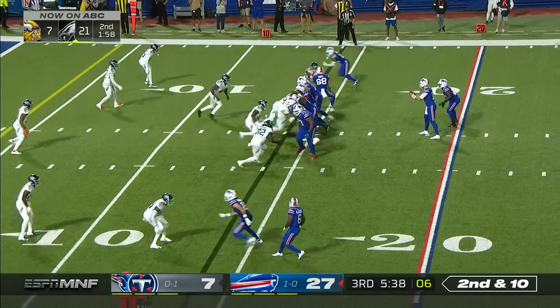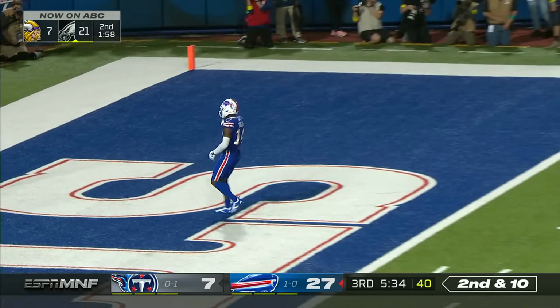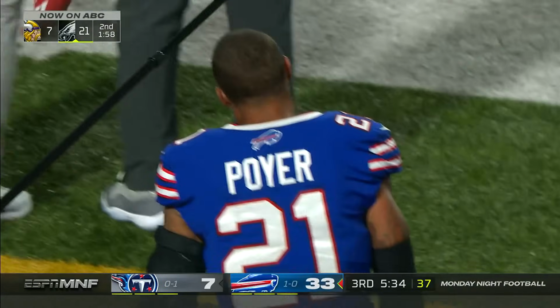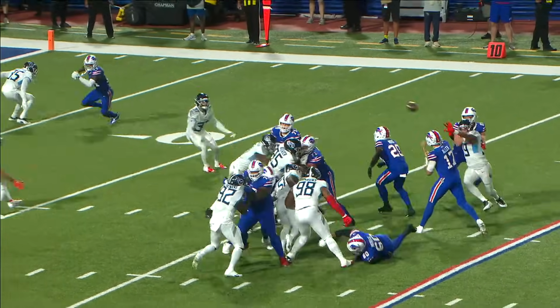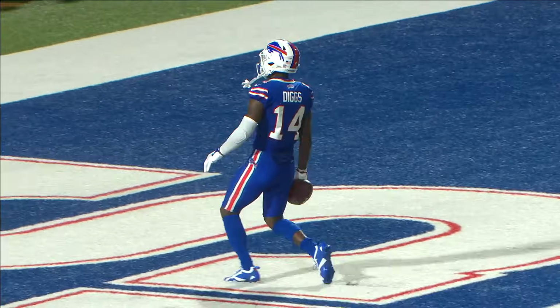Coming up on 5:30 to go, 3rd quarter. Pressure for the Titans. Allen throws right into the teeth of it to Diggs. Another touchdown for Buffalo. 3rd of the night. Allen to Diggs. This is what we just talked about, right, Lou? Yep. Those safeties having to pay a little. Oh, my gosh, Stefon Diggs, what a great catch.